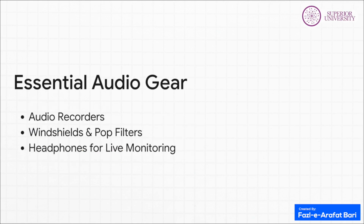And beyond the mic itself, a few accessories are going to be your best defense against bad audio. A windshield or a dead cat stops wind from totally ruining your outdoor shot. A pop filter helps tame those harsh P and B sounds. And headphones? Oh, headphones are non-negotiable. They let you hear exactly what the mic is hearing, so you can fix problems before you hit record.